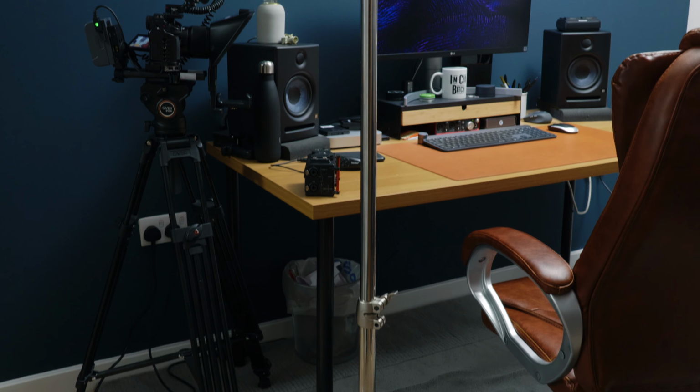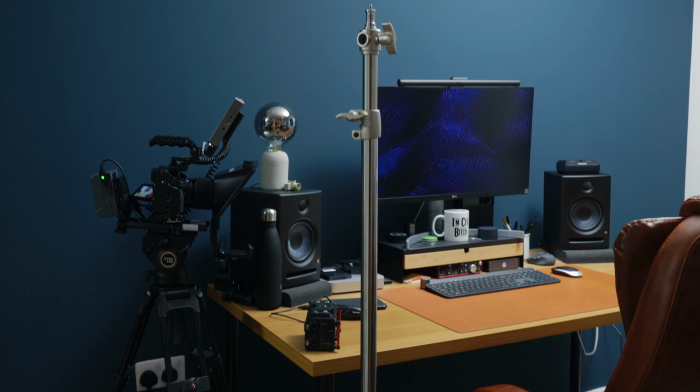Light stand wise, again not expensive at all. I'm using a stainless steel Neewer stand. It's super cheap, robust enough to hold the light and softbox, and also doesn't take up too much of a footprint when I'm moving around in a tight space. So honestly, there's no complaints there.